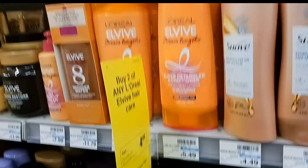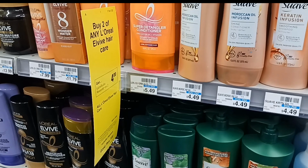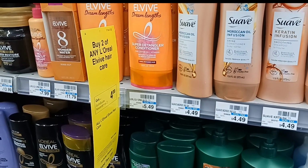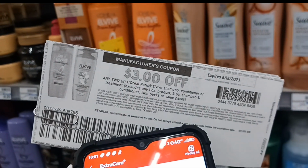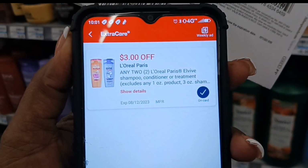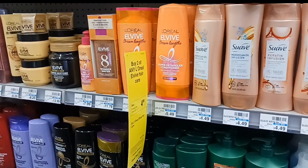So let's start off with the L'Oreal down here. It's buy 2 get back 4, and they're priced at $5.49. So 2 of them is gonna be $10.98. And then we're gonna use a 3 off of 1 printable. I just ordered a set, literally ran home and grabbed them real quick. It's gonna glitch with the $3 off of 2 digital as well. That's gonna bring that total down to you paying $4.98. You'll get back the 4.